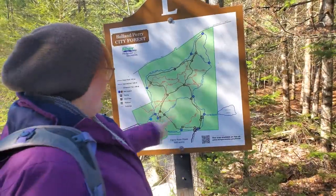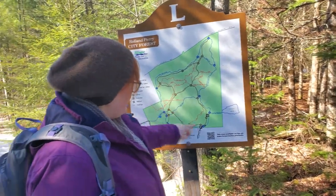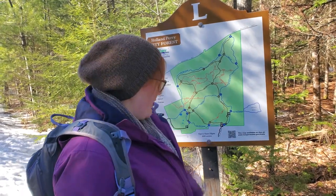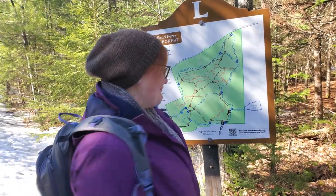I saw a squirrel. He was eating, perched on a little branch. It took me forever to find him. We made it to L. We're gonna turn right down this little trail to get up to J, and then we're gonna come back around, probably down to K, and then back to our car. So, let's go.